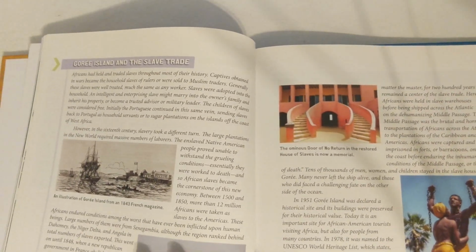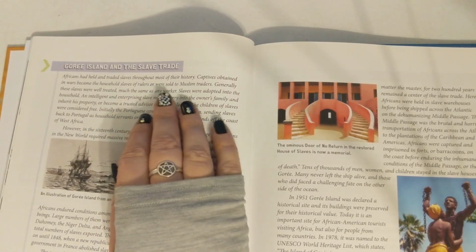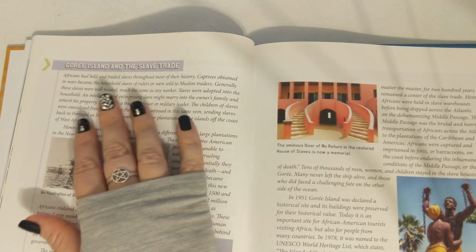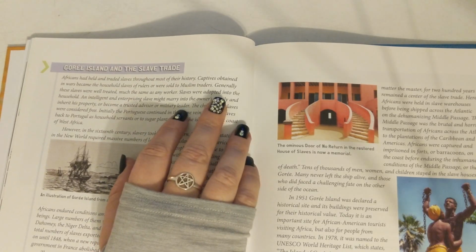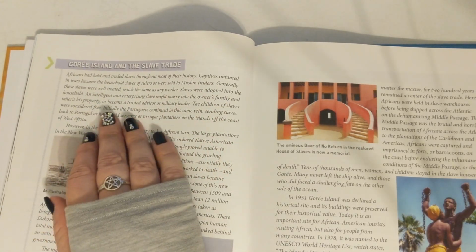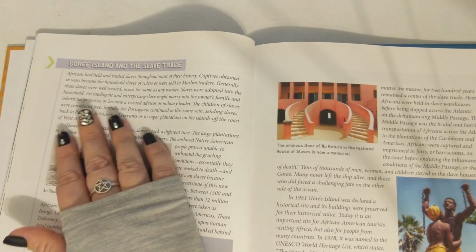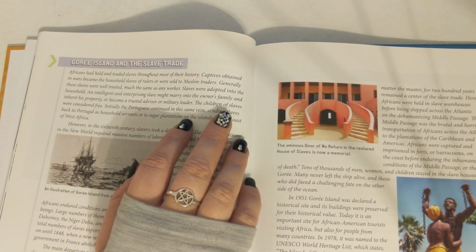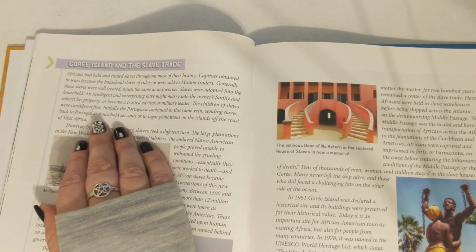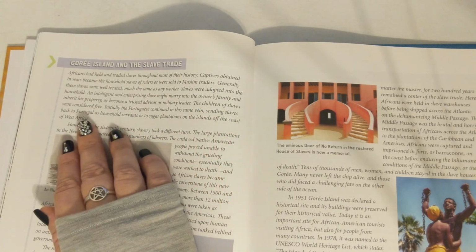Let's talk more about Gorée Island. Africans have held and traded slaves throughout most of their history. Captives obtained in wars became the household slaves of rulers or were sold to Muslim traders. Generally, these slaves were well treated, much the same as any worker. Slaves were adopted into the household, as an intelligent and enterprising slave might marry into the owner's family and inherit his property or become a trusted advisor or military leader. The children of slaves were considered free.